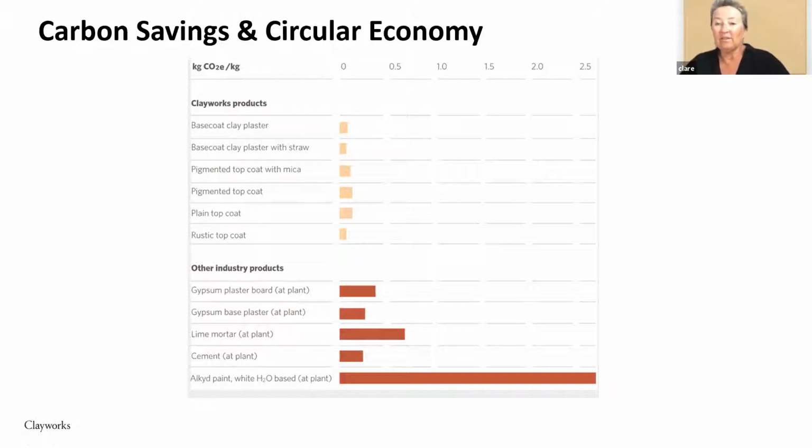So you can see on a relative scale, we compare very favorably, and what we do is we eliminate that need for paint entirely through the process. Paint has this huge carbon footprint because of the manufacturing process. We can also replace the need for other plasters like lime and other finishes such as cement, which have a higher footprint.